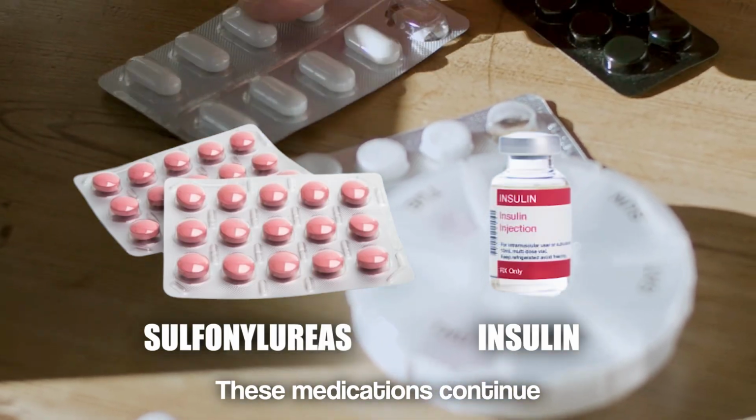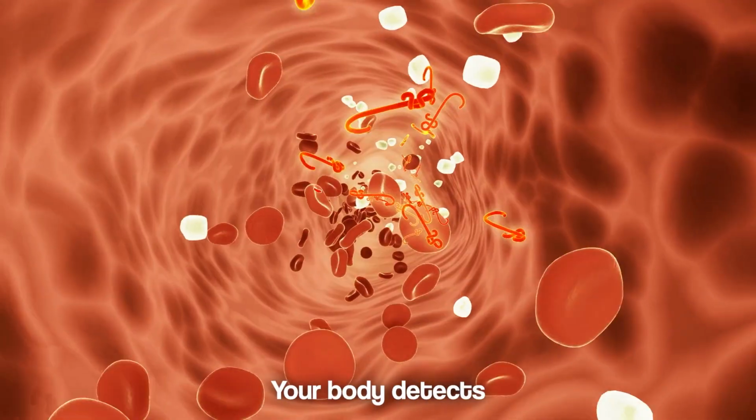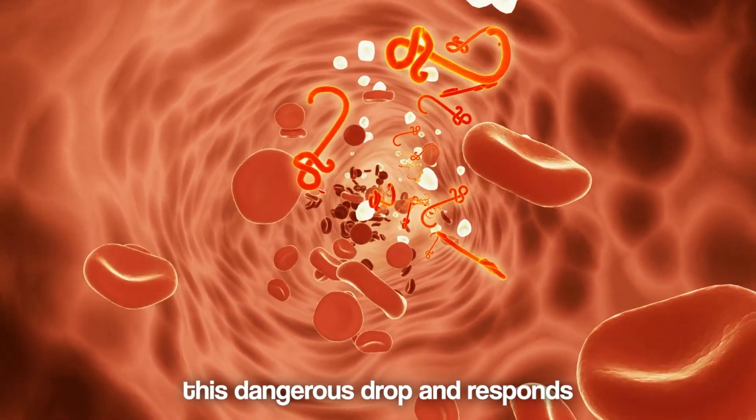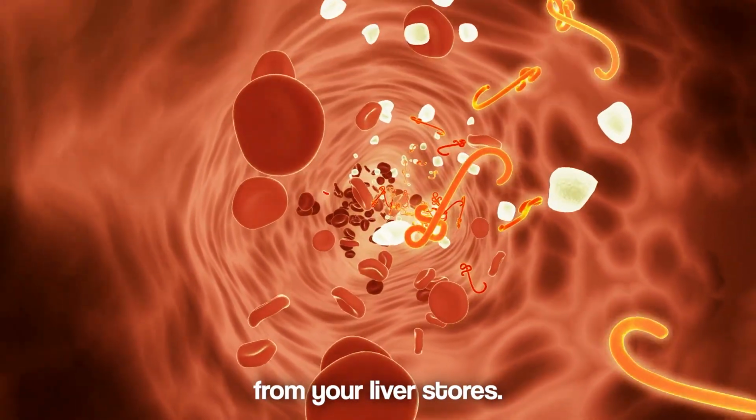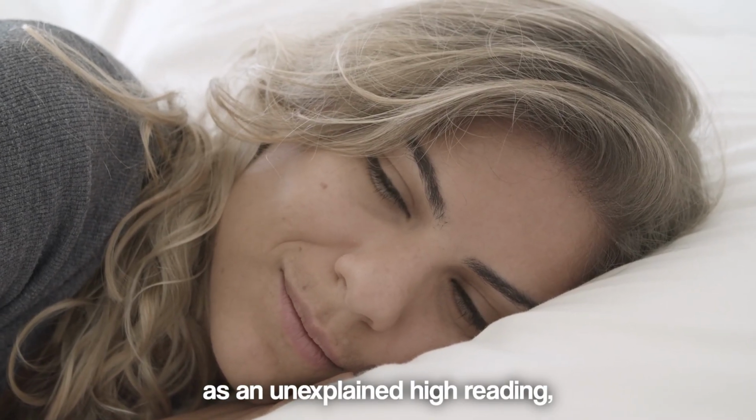These medications continue working overnight and can drive your blood sugar too low while you sleep. Your body detects this dangerous drop and responds by releasing emergency glucose from your liver stores. By morning, this rebound effect appears as an unexplained high reading.